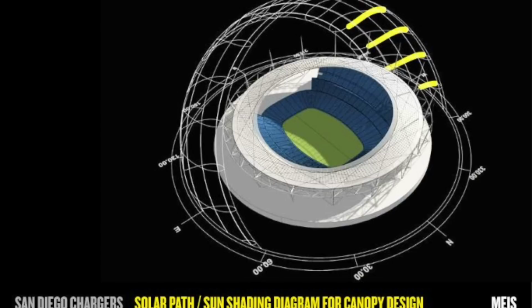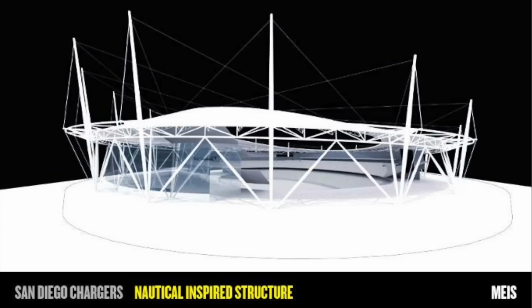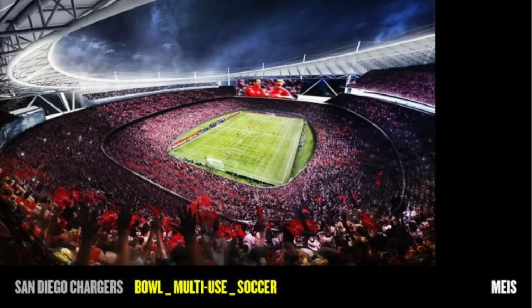So this one, I think it's fairly obvious this is the worst design out of all three. Just looking at it, they're just trying to do too much with it, with the masts, the little cables, stuff like that. It is a canopy look, and the way they're positioning the canopy, it's supposedly based on where the sun rises and sets, it's going to cover most of the fans from the actual rays. But yeah, you can just tell by the looks of it, this was a very limited rendering. It's hard to really tell exactly what it was going to be.